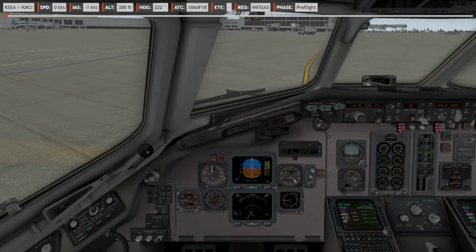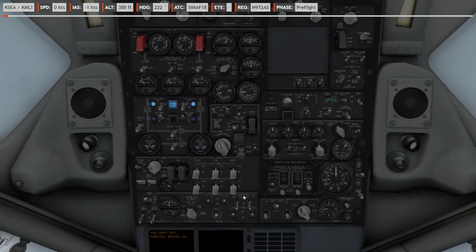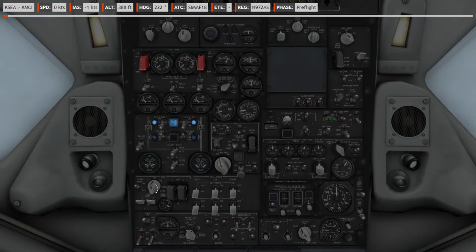All right, so continuing on with the after start checklist. We're going to go up top here. Ignition system to off. Air conditioning supply to auto. And continuing, left and right engine protection, we're going to go ahead now and turn that on. That is these two down here.